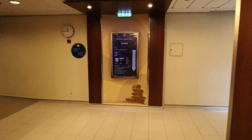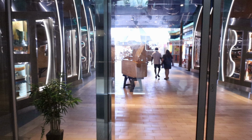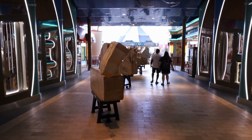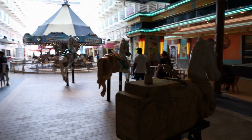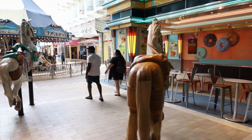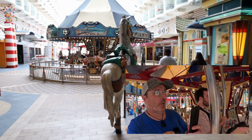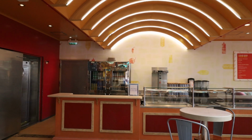Now we are on Deck 6 and we are headed to the boardwalk. Another really cool part of this ship. And then there's the carousel, the staple of all Oasis class ships. Right here is the Boardwalk Doghouse, free hot dogs. Open during certain times of the day.